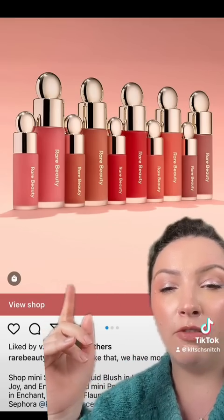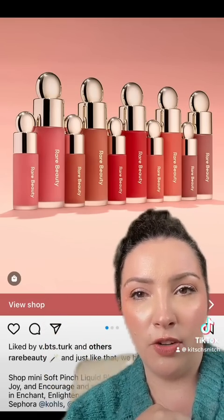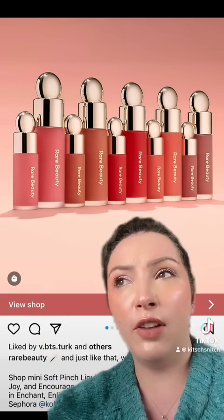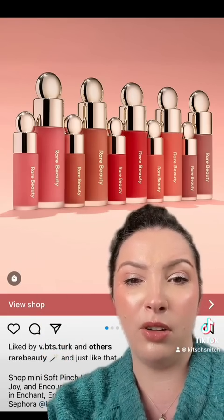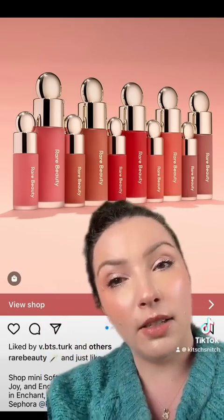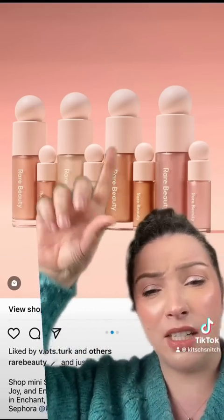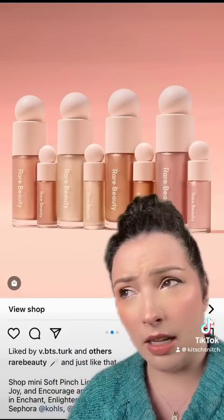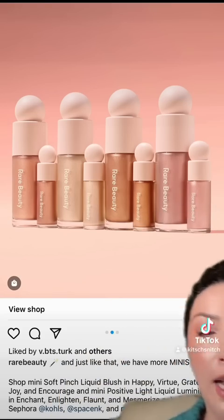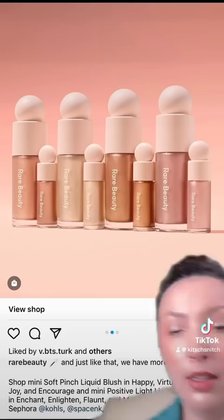Rare Beauty have released new minis of their liquid blushes and their highlighters. So if you were wanting to try their range but didn't want to commit to a big one, or if there's a color that you want to buy but you know that you won't use a big tube of a red blush, you can now buy minis. Same goes for their highlighter, so you can try before you buy it. These are massive. The liquid highlighters, you get heaps in there. So it is good to try before you buy. And these are the shades that they now come in.